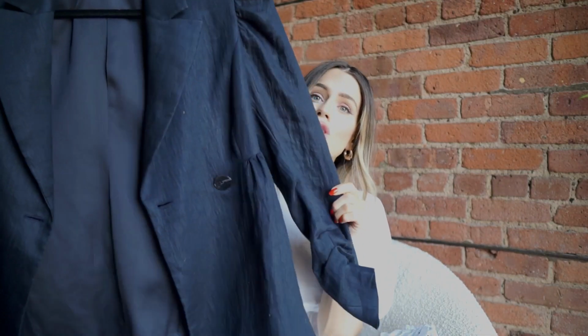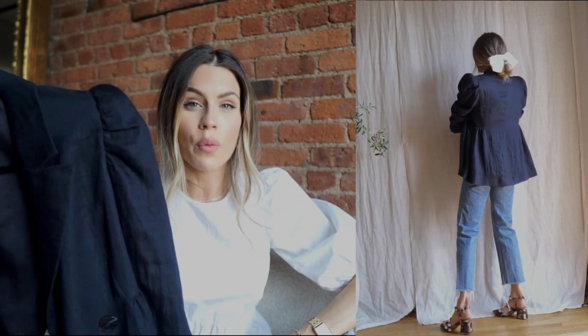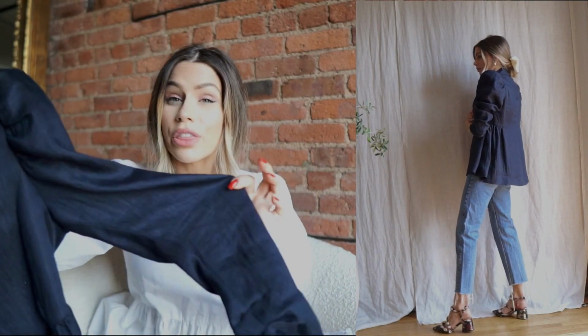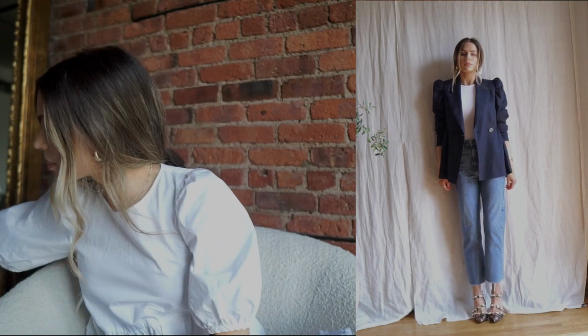I just love it. I think it's so girly and cute and a little edgy at the same time. I just love this blazer. I think this is a nice outfit option if you need to go somewhere and you need to be covered up. So if it's more of a professional situation, I think an outfit like this is good. And I think blazers that are really lightweight and almost like a really thin linen are perfect for spring and summer.